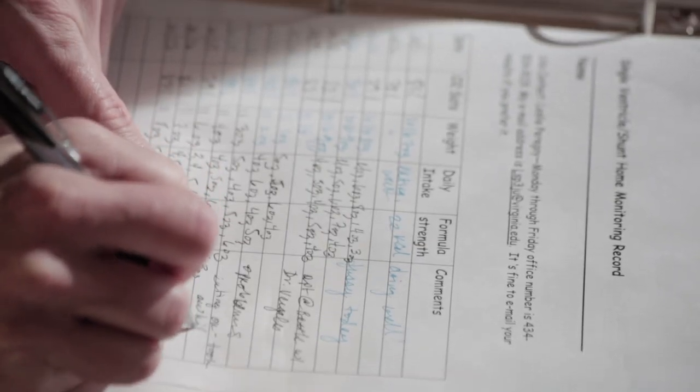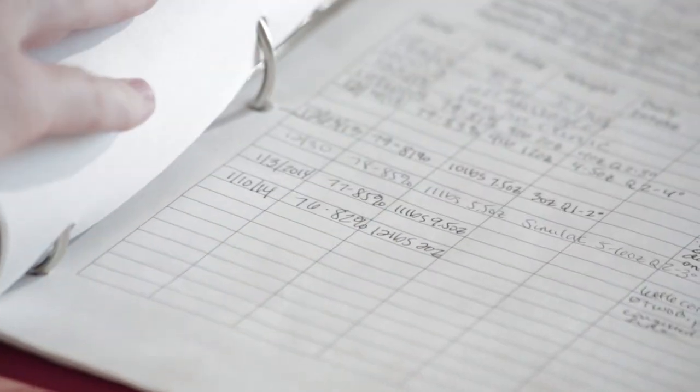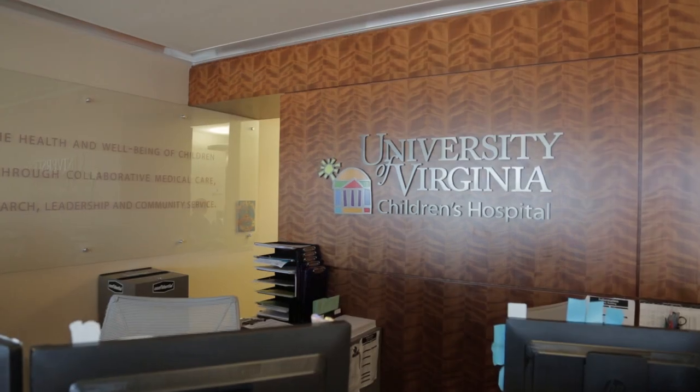When I took over the program at UVA about 5 years ago, we would send patients home with a binder, and that binder was a set of tables and a couple of tabs that had them write information down. I felt that we were doing things with 1950s technology, but utilizing medicine that was living in the 2000s.